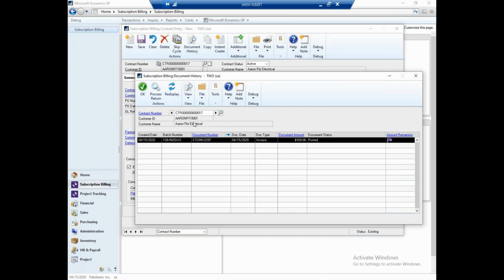Now, you can create a return off of this document as well. So relatively new feature as well. So if you process the return, it's going to pull in the line items that existed on that original transaction, where you can mark the ones that you want to process the return on. And just like we saw with the instant create, it just kind of runs through and opens up that return document for you in sales order processing.